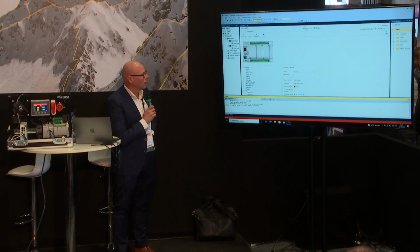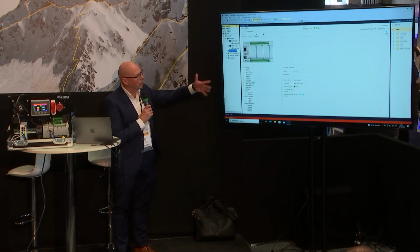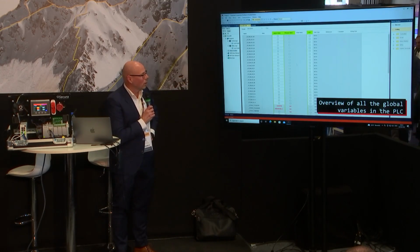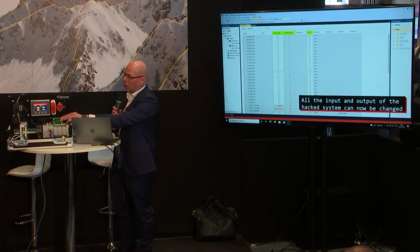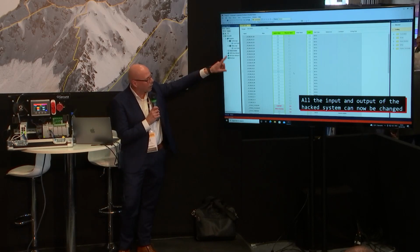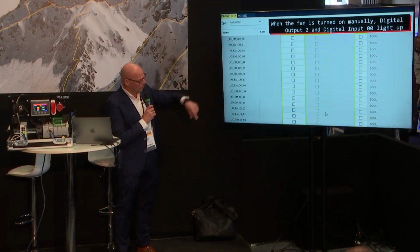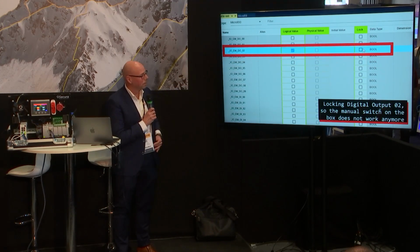So you're loading the variables. That's actually the logic that we are now loading into that system. So here you see all the switches, for example, these switches that can do the alarm on. You can see the physical values here as well. The fan turns on, the alarm turns off, the set points, it's all in there.